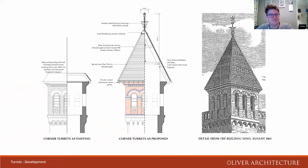We have used the Building News 1863 engraving, which is the image on the right, together with an existing measured survey, which is the image on the left, to create a series of comparative heights for the pyramids using reverse perspective in order for the new design to be drawn.